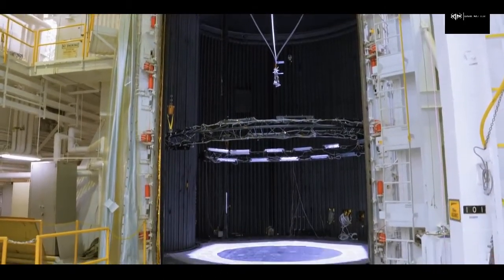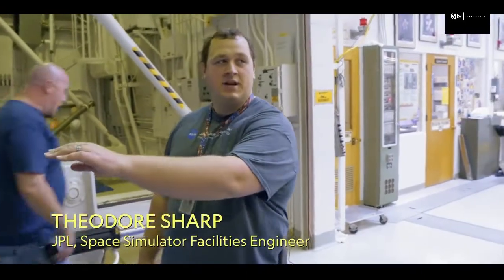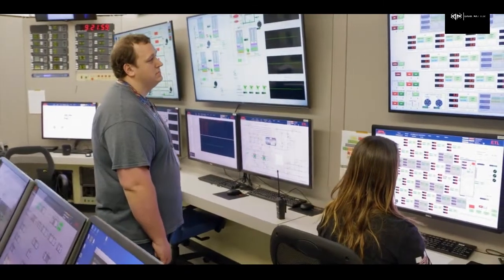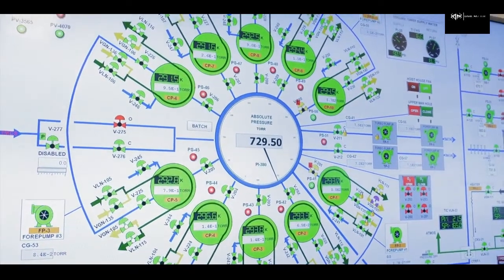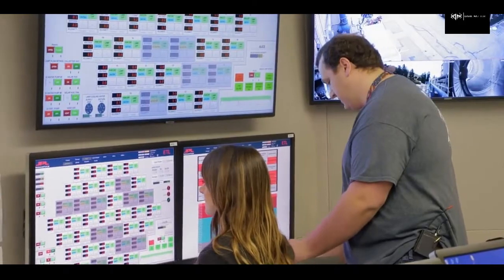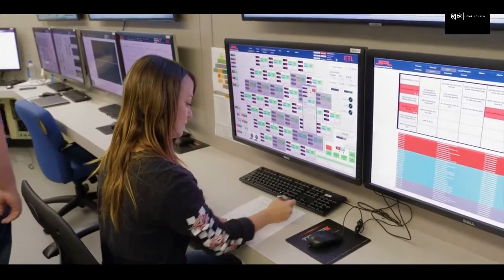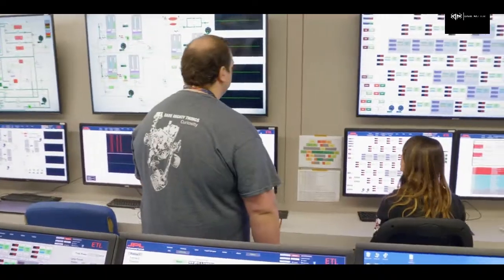After the whole spacecraft's been assembled, we'll roll it through the high bay here and load it into the chamber. The primary function of this is to simulate space as the spacecraft is actually flying. It simulates the extreme cold of space and the extreme hot, from the sun to the shade, as well as the high vacuum, the lack of pressure. We're going to light off D5.